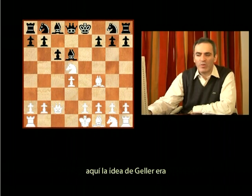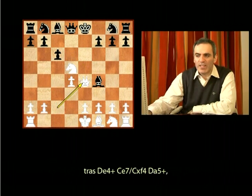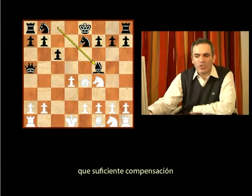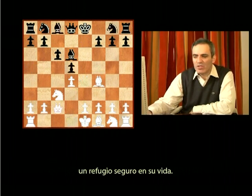But in fact, here was Geller's idea that he could take on f4 immediately, and then after queen e4 check, knight e7, knight takes a4, queen a5. White has to go king d1, and after bishop f5, black has a very, very comfortable game because it has more than sufficient compensation for the sacrificed pawn. The king on d1 will not find a safe haven in this life.